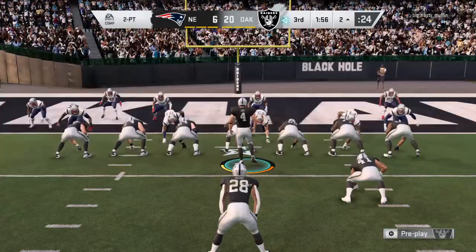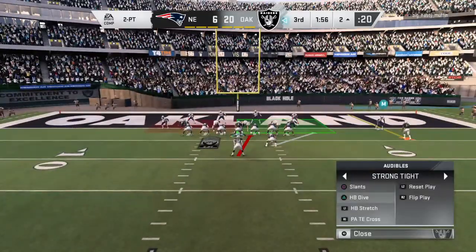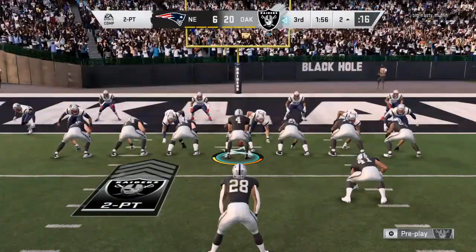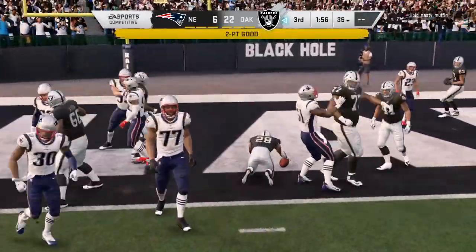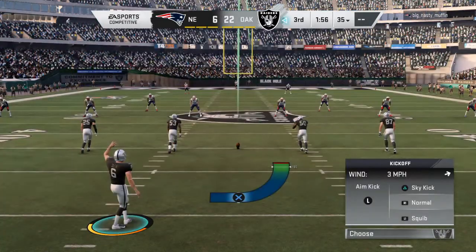So now Carr, he'll lead the Raiders up to go for two. They'll try to run it with Jacobs. And he will dive into the end zone, and the 2-point conversion is successful.